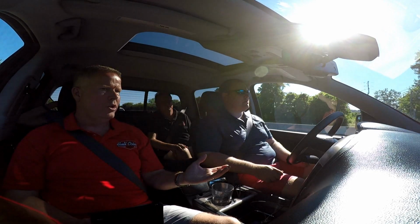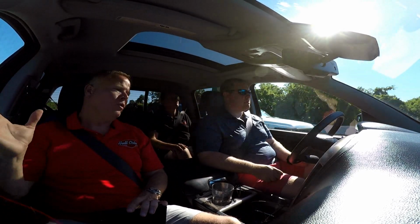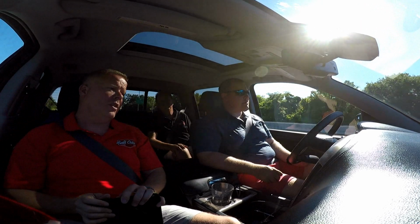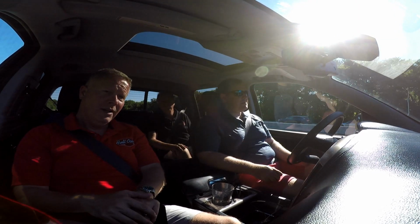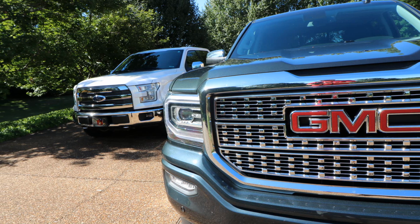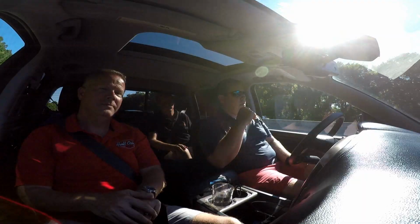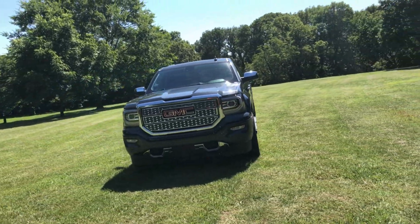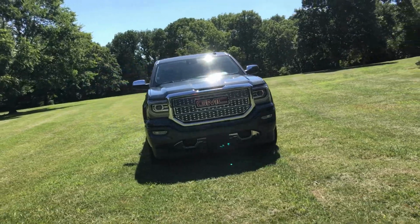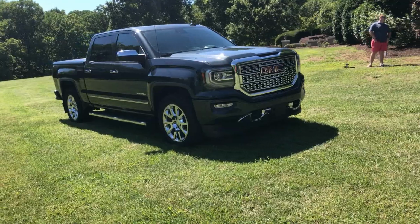The bed storage is basically the same, so that's a pretty straightforward comparison. If you're going to talk Denali and F-150, you have to talk looks. What do you think? I think they're very comparable. I looked at both trucks when I was buying them. I want to say the Denali has more of a refined look, whereas the F-150 has a more angular truck look.